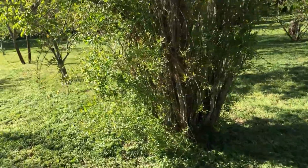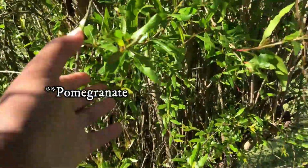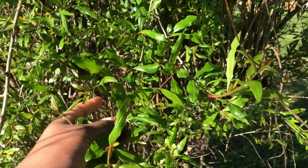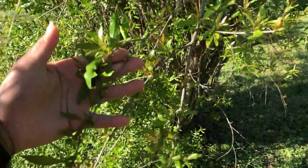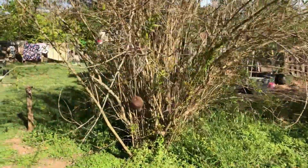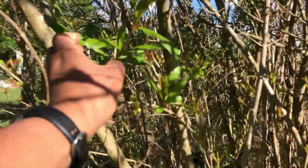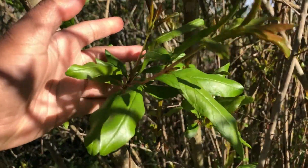So I'm going to show you one of our persimmon trees. So I think it's slowly coming in, but it has finally come in. So there's that one. We have this one over here. Again, it's slowly coming in. Here we go.